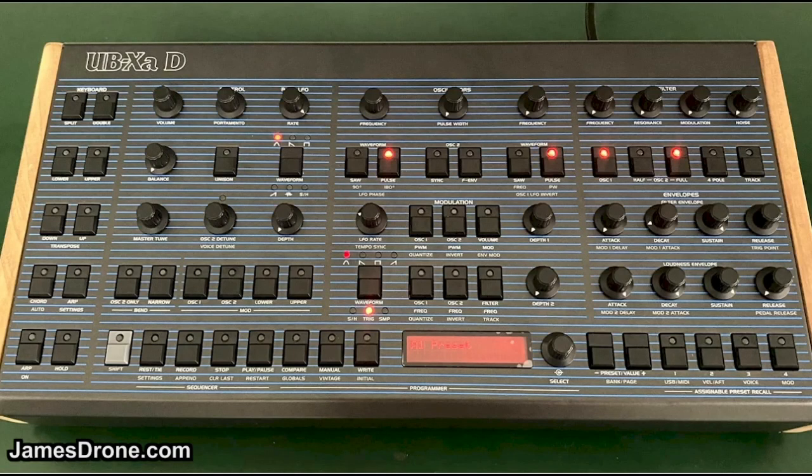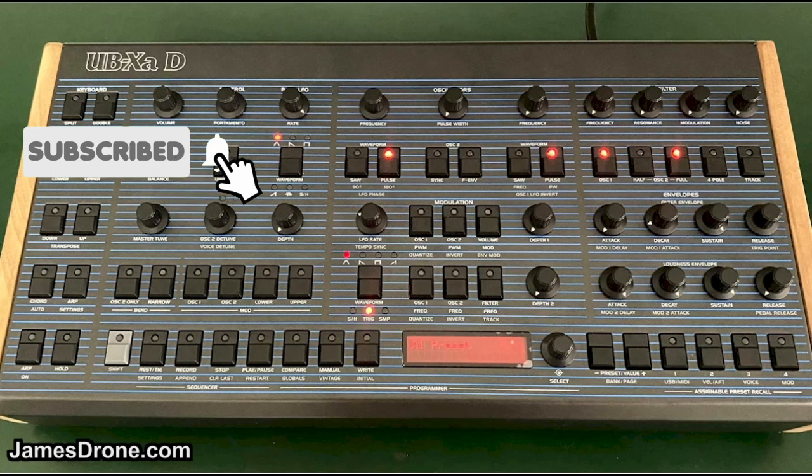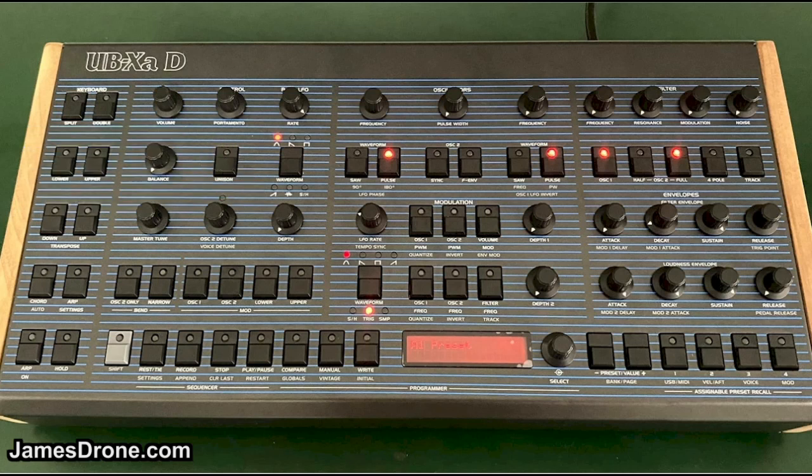Behringer is announcing today that they now have a fully working OB-Xa desktop prototype ready for testing. And they want to know what you think. And so do I. Now, as we all know, Behringer has been promising a lot of synthesizers, and it's like a broken record to have to keep repeating this, but it is the truth.